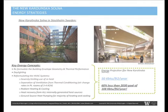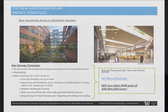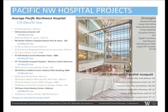So key concepts for Karolinska and for all these high-performance hospitals are really reformulating the building envelope to make them healthier places to be. An extreme amount of daylight, huge amount of window area and skylight area. These are actually, in Karolinska, skylights done into a retail floor, retail levels, and in places, skylights that go down into the kitchens, because you'd never build a kitchen without daylight. Isn't that amazing? And reformulating the HVAC systems along the lines that we've talked about.